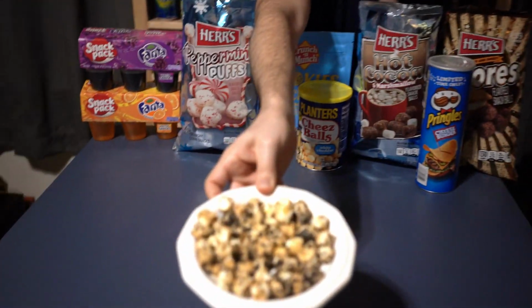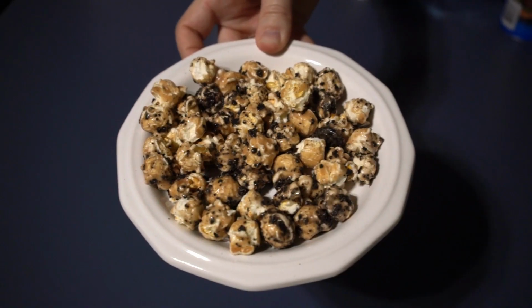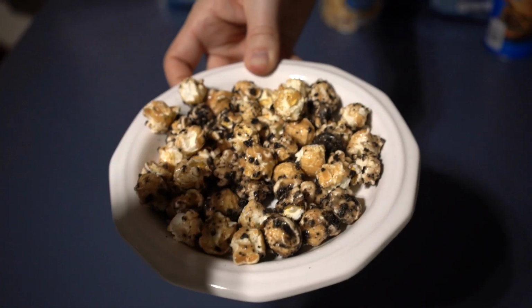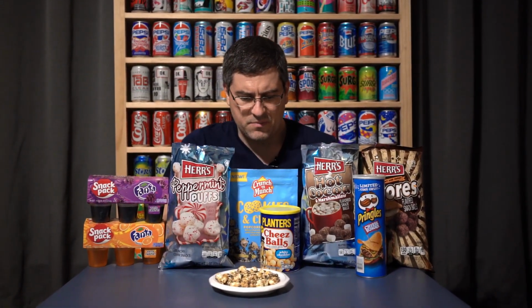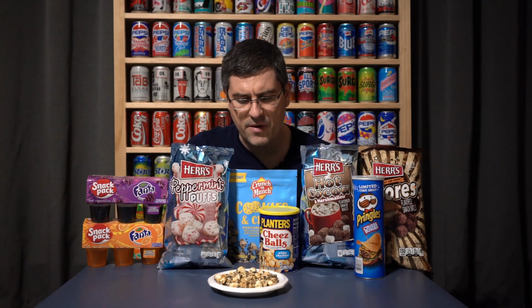It looks like it's got so much sweetness and so much flavor, but really, when it's in your mouth, it's mostly just the Crunch and Munch texture, but it really doesn't have much chocolatey flavor. Yeah, it's just kind of bland. It tastes really just like caramel popcorn. Yes. And it even has giant chunks of cookie in it, so it doesn't make any sense that that would be the case.